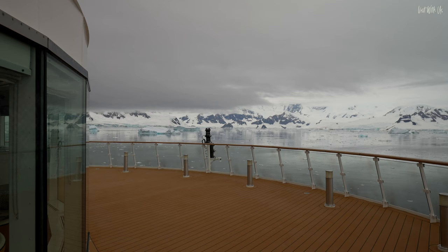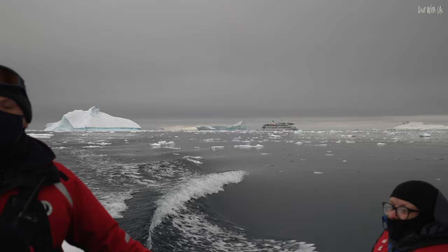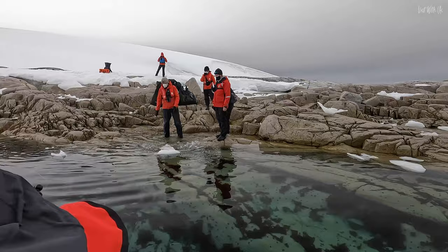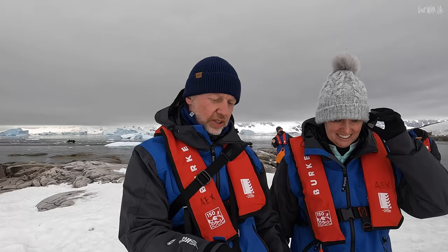After an incredible morning of wildlife experiences, our afternoon objective was to set foot on the continent for the very first time. The location was Portal Point, so named as it was a gateway to inland Antarctica. Oh, here we are on the continent of Antarctica, the seventh continent, the last continent, and it's snowy. We've stopped here. Yes, it's not too cold.